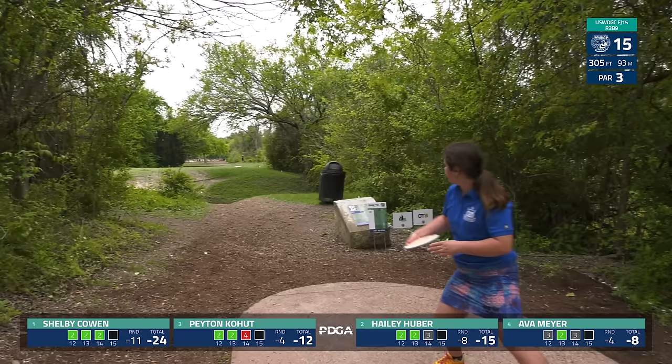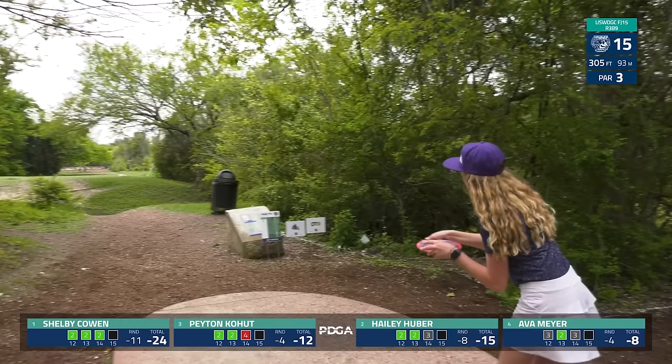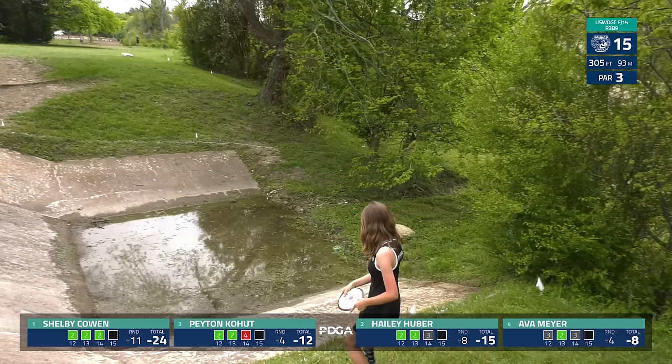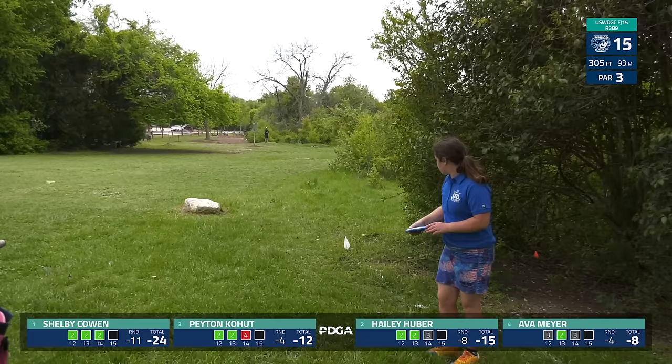Oh, Ava, also a bit high into those branches, ends up kicking down into the OB. As Peyton seems to have the height right, gets a good flight on that one. It's going to stay just outside of where Hailey went. May have an open putt, but still low ceiling. Bit of a tricky lie here for Shelby. Hits the front of that hillside, but we'll see what decision she makes from there.